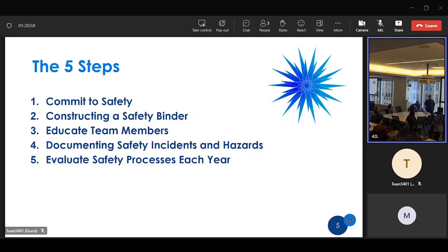So we have 5 steps to making a comprehensive safety team. We commit to safety. We construct a safety binder, which Justin will hold up for you. It's very hefty. We educate our team members, our old and our new incoming team members. We document safety incidents and hazards. Even if it's a cut on your finger, if you're bleeding, we like to record it to make sure we know why it happened and how you can prevent it later. And we evaluate safety processes each year, as well as maintaining up-to-date first aid.